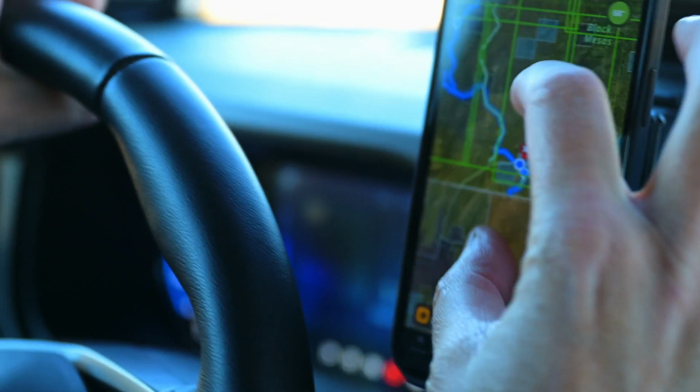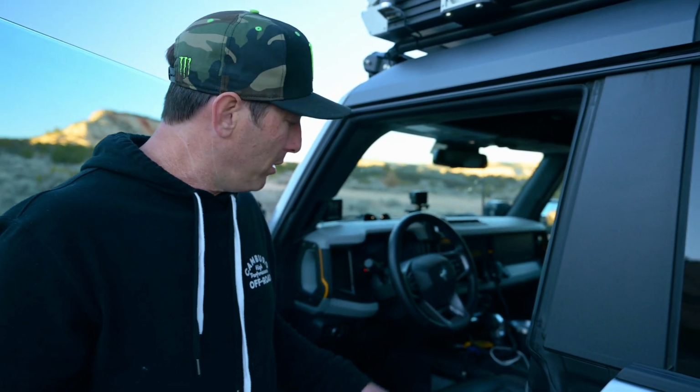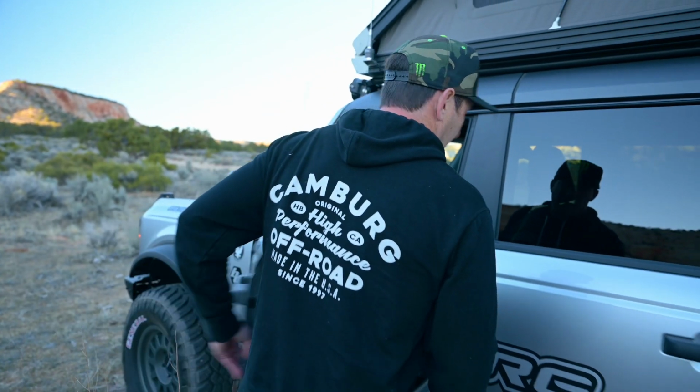For communications up inside here, we have the rugged radio. This is a very powerful radio. We could use this dual purpose, communicating with the group, and at the races, we use it for that.